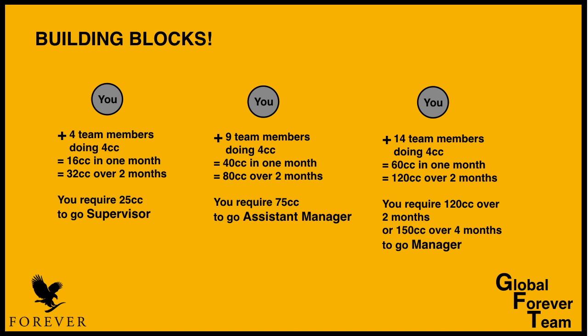So when you are at the manager position, and let's say you had 14 people in your team, then most of those 14 people would also want to be a manager as well. And then that's when you start to move into the royalty bonus and the much, much higher incomes. So it's all based on being 4cc active. If you're not 4cc active, none of this happens.